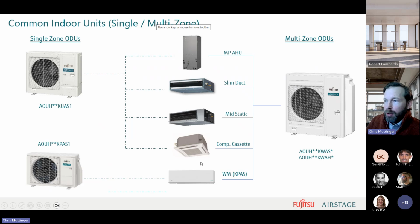From your rack product, you have your KPAS wall mount unit. From your pack product, you have all of your single zone non-wall mount systems all going to this multi-zone outdoor unit here. Really, the only product that's not going to be available are your universal units, and your large cassettes are not going to be available on the multi-zone. Everything else will communicate and work with your multi-zone outdoor units.